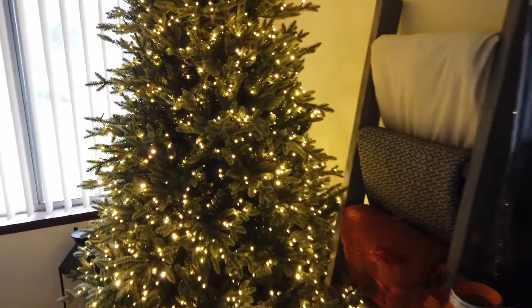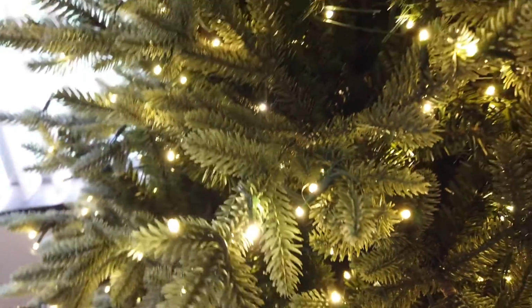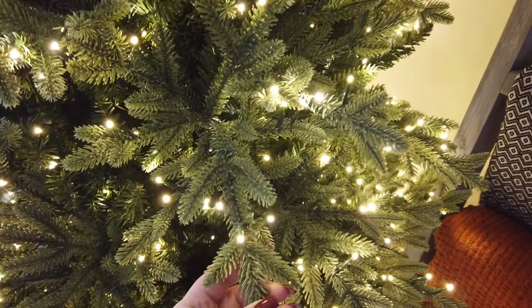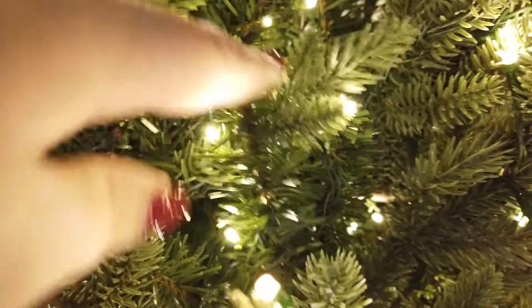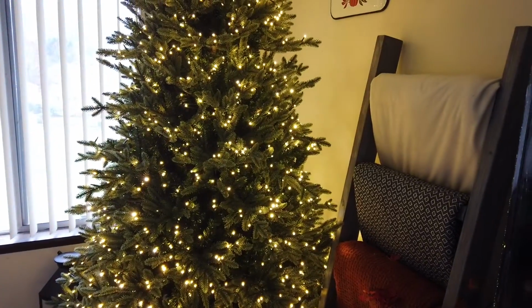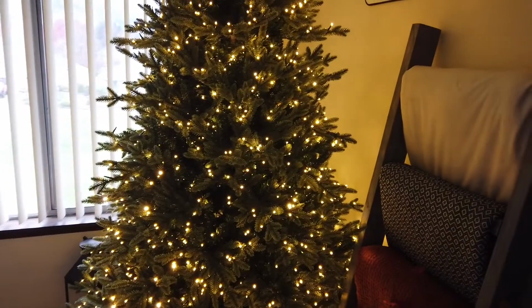Let me go over and show you what the branches look like. I feel like they look very real. They don't look super plasticky. So on the end of the branches, you've got these plastic ones that look like legit branches. And then when you get inside the tree, you'll find the old style papery branches. It just looks so textured and full, and I love it. Such a beautiful tree, and I love that it's got the sprigs that stick out farther. Just looks super natural.